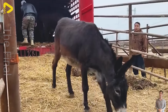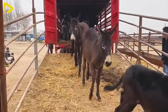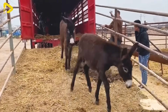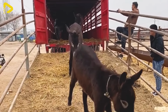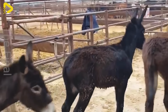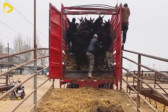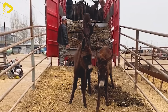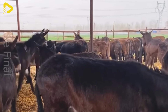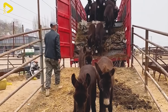Transporting donkeys to the processing factory is typically done using specialized livestock transport trucks, either single or double-deckers, a safe and convenient means of transportation. These trucks are designed to ensure comfort and safety for the donkeys throughout the journey. With spacious and well-ventilated compartments, the donkeys have enough room to stand or lie down comfortably.